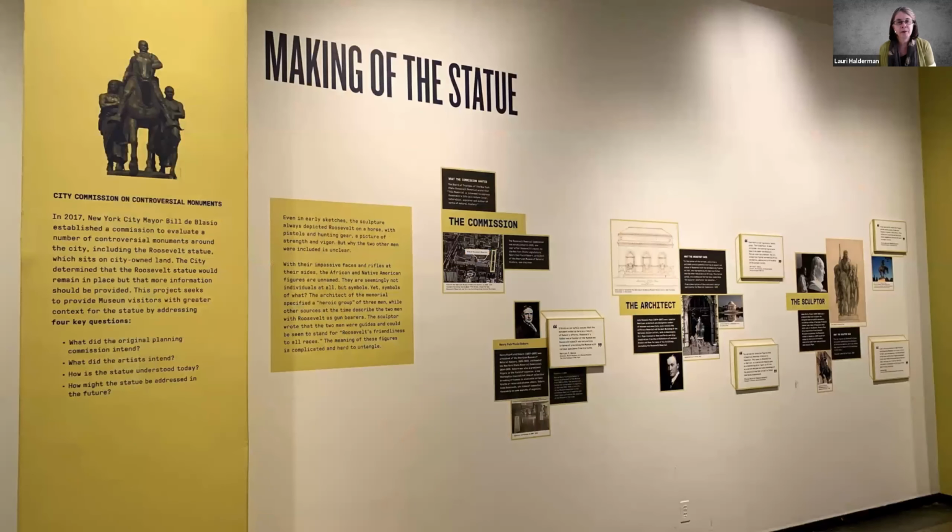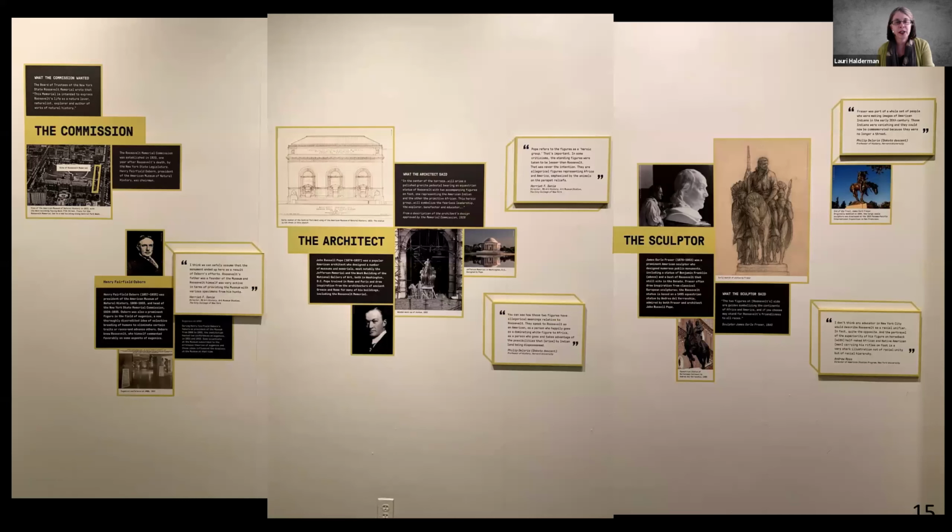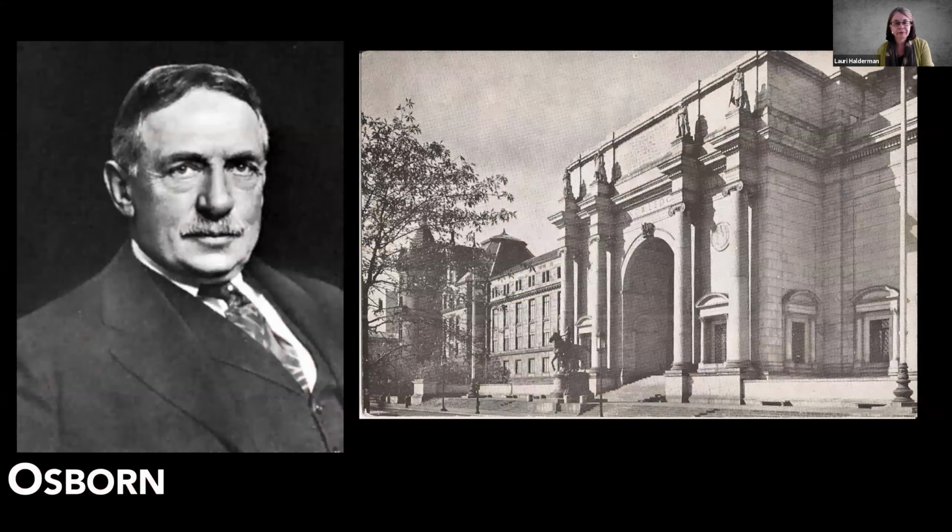So this section, called the making of the statue, has an introduction and 3 sections. You can see it a little more easily here: the commission, the architect, and the sculptor. So this is really where we address those first 2 questions, understanding the original intentions of the Roosevelt Commission and the artists. We'll start with the commission. It was formed in 1920 and headed by this man, Henry Fairfield Osborne, who had known TR since boyhood.